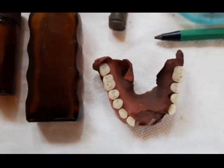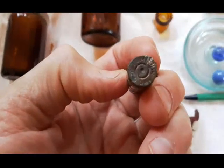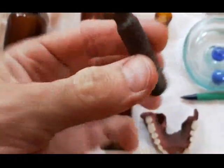We got the false teeth. And we got a Dominion 300 Savage casing. That's pretty much it, folks.